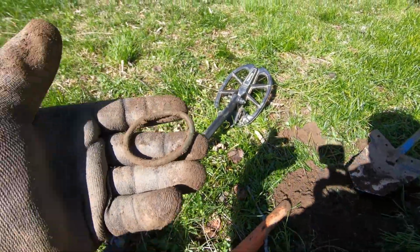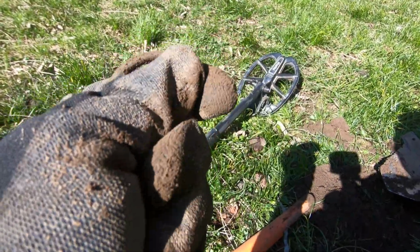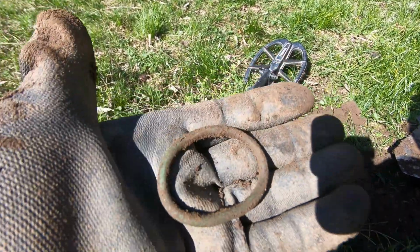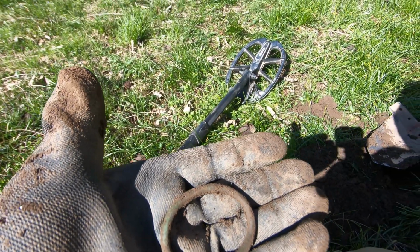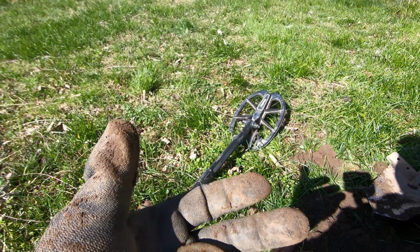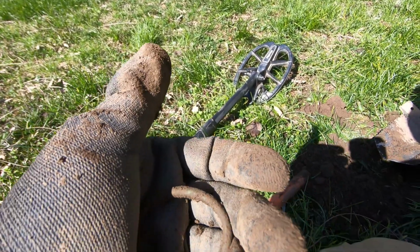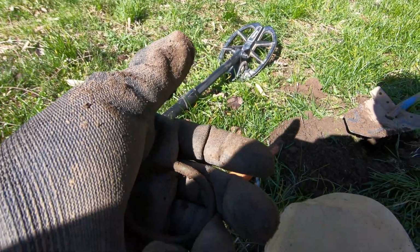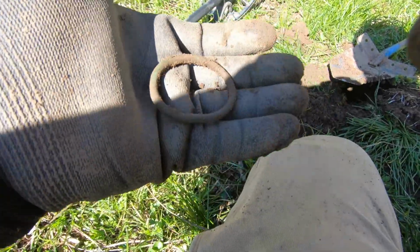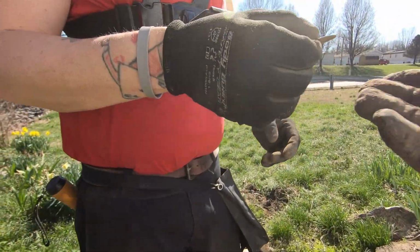In a day of very few targets, some kind of a brass ring, probably for a chain, something like that. I cannot believe that we're on a 160-plus-year-old property and that it's just clean. There's not even a lot of trash. On to the next. I don't want to start scraping and cleaning it off yet.